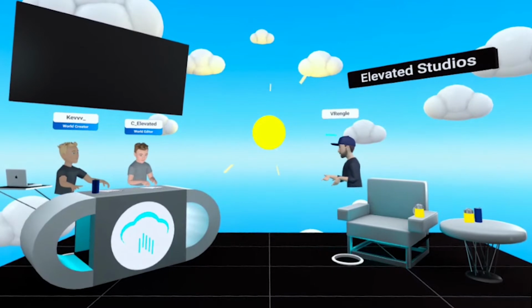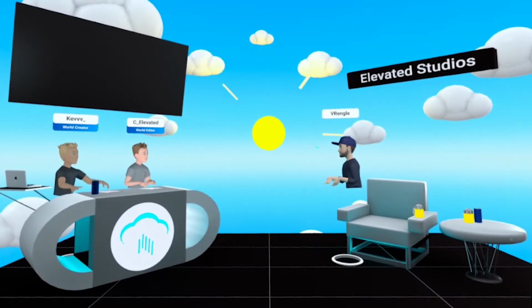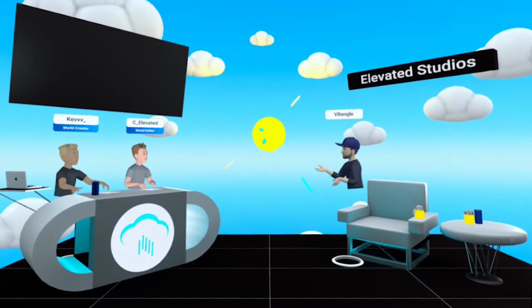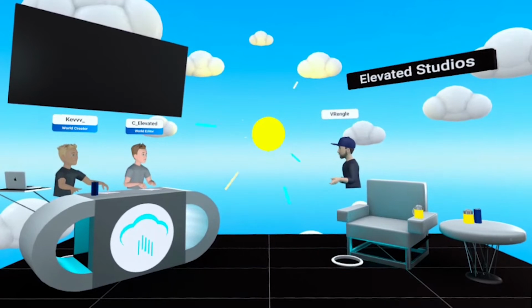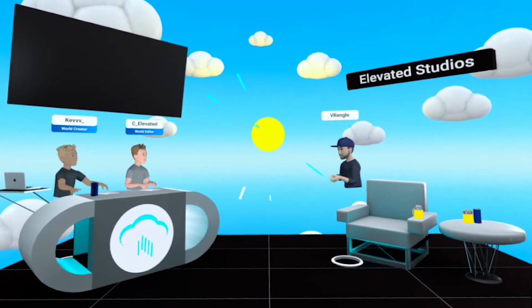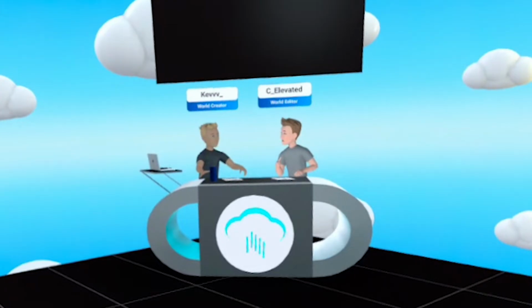So when the Quest came out, I was like, oh man, this seems like the VR device that could really take off. The price point's good, the hardware's good. This is pretty incredible. So we took the tech from the AR app, ported it over into Unity to get a version working in VR, which then became ProPutt. And the rest is kind of history. We ended up pivoting and focusing entirely on VR, and that's where we plan to focus going forward.